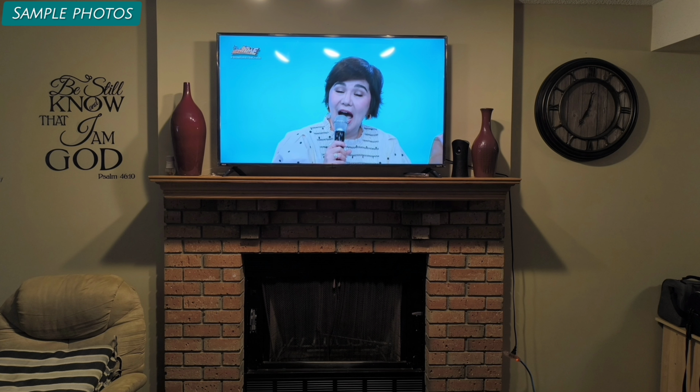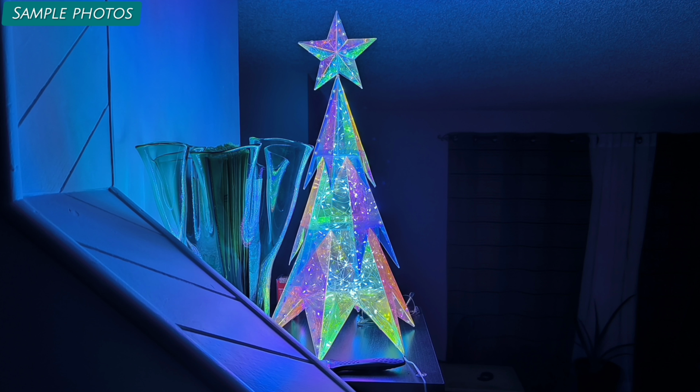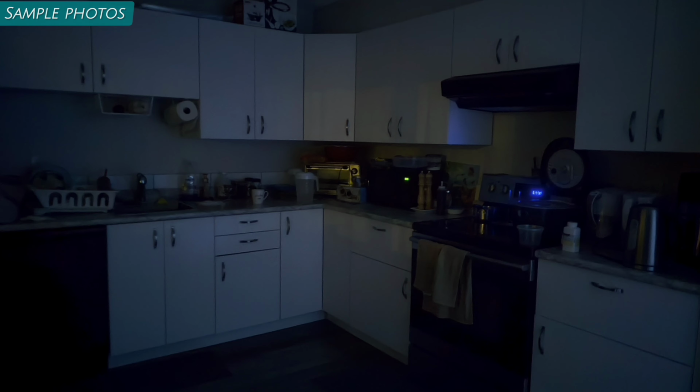And in terms of video quality, I would give this a really good score. The 4K video recording is only reserved for the main sensor, and pretty much everything is only recording 1080p video, but in terms of video quality, it is usable and really good, and here's the sample.